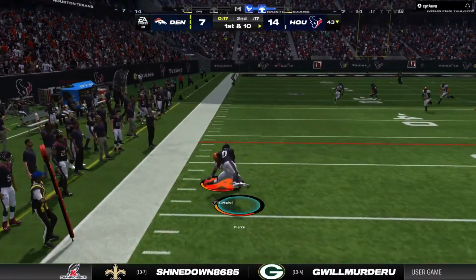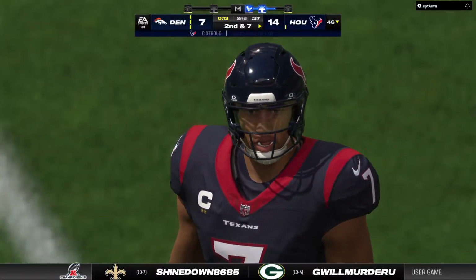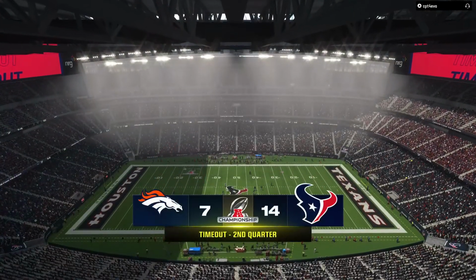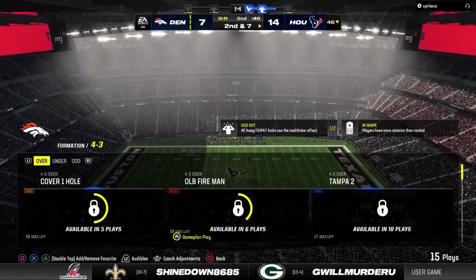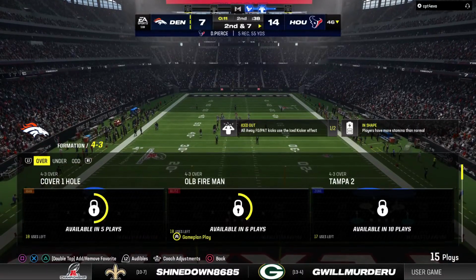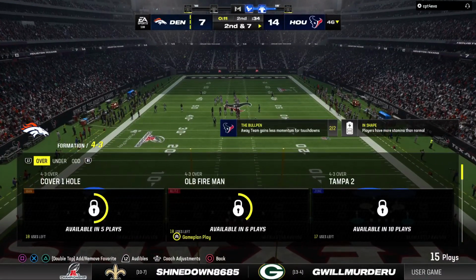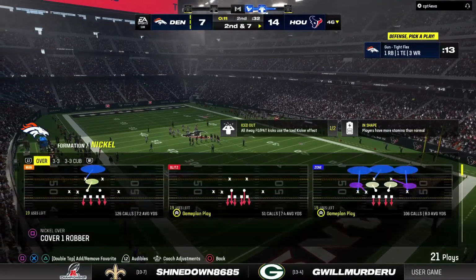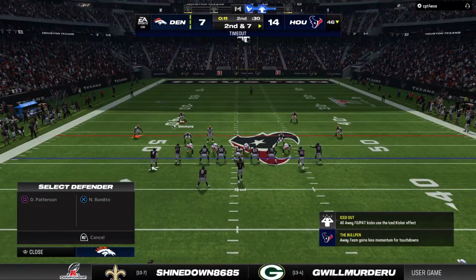Throw left side complete. That's Pierce. So the completion good for just 3. And it's second down. The Texans going to signal for their third and final timeout as they stop it with 11 seconds remaining in this first half. Ready. And they'll come up 2nd and 7.